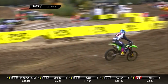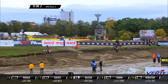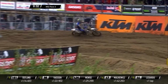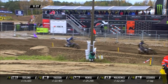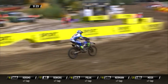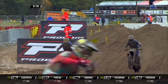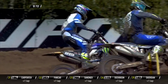Great ride this from the F&H Kawasaki. Haven't seen too much of him, but he is also on the verge of making his own little piece of history with a career race, first in a race win situation. Back markers. Watson needs to be careful, yeah, ducking his eyes, ducking his head, wants to keep those goggles on as long as possible. 258, Johannes Nerman, the A1M Husqvarna rider.